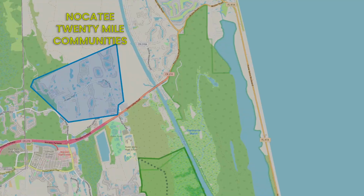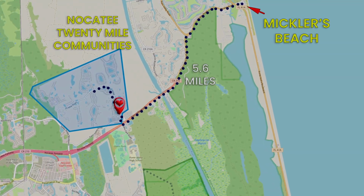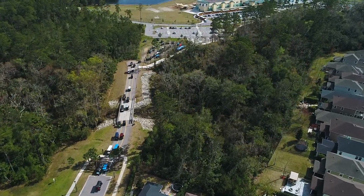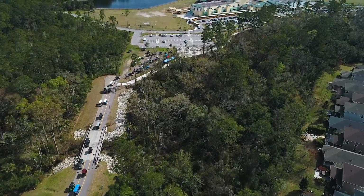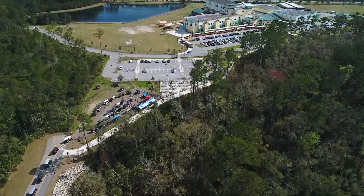Now we live in 20 Mile here in Nocatee, but that just happened by chance because 20 Mile was in the phase of development when we moved here 4 or 5 years ago, and that's what was selling as far as new construction. So we just happened to end up here, and quite honestly, after 4 or 5 years, we've come to really like this northeastern location of Nocatee. It's the closest to the beach, it's the easiest access to the Nocatee Parkway, it's still close enough to the Nocatee Town Center, but not too close. And then of course, it's a really quick drop off on your golf cart to Palm Valley Academy. So overall, we've been loving the location here in Nocatee.